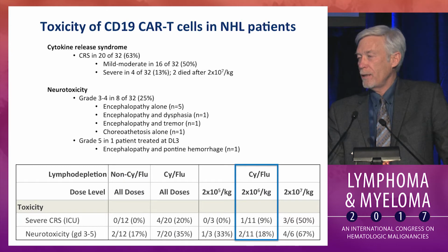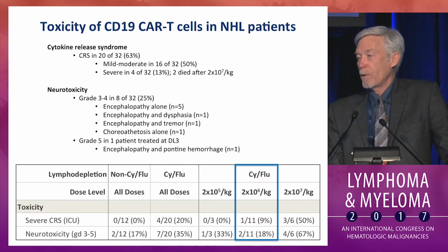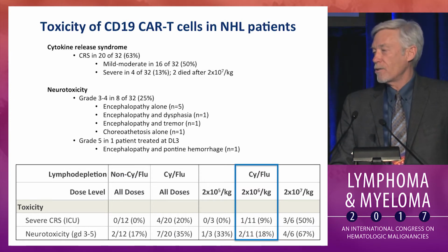This neurotoxicity is grade 3-4 in about a quarter of the patients with our product, and it can either just be confusion or inability to find the right words or to talk, but it can progress to encephalopathy and even cerebral edema and result in patients dying. If you get the dose right, the incidence of severe CRS, meaning ICU care, in our series in lymphoma was only around 10%, and neurotoxicity was only 18%.